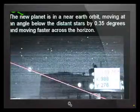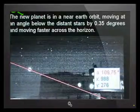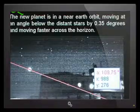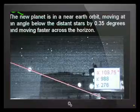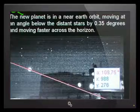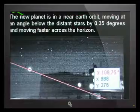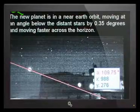So there it is there. The white and the red line is comparing the two, and it's 0.35 degree difference. As you come from left to right, as we go to the right, it spreads apart. But with the paint program, you can't get the pixels to be showing it entirely right.